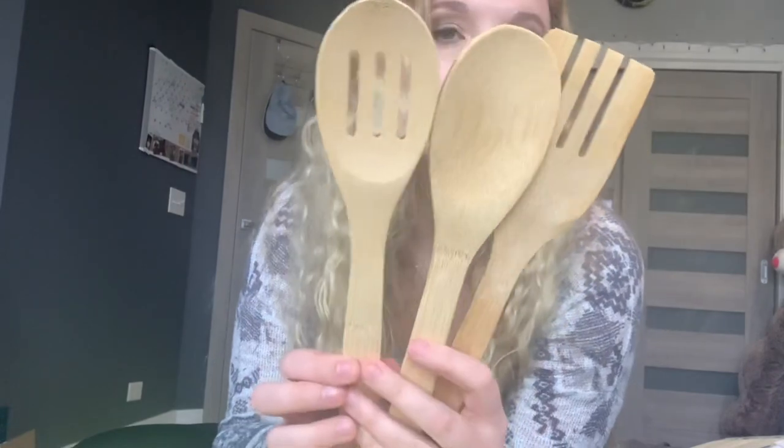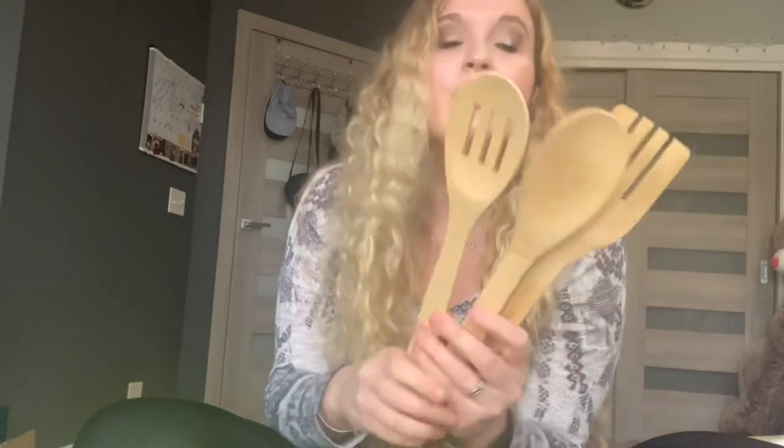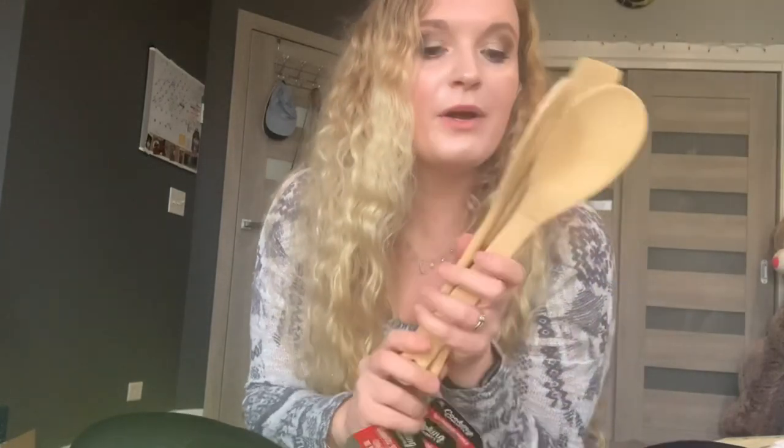I love the look of wooden spoons, and you get them in a container on your kitchen counter. So cute. I still need to get a container for all my kitchen utensil stuff.